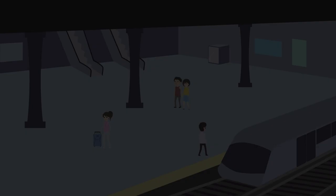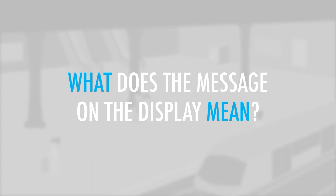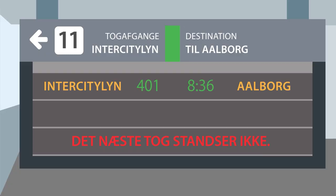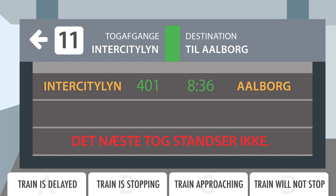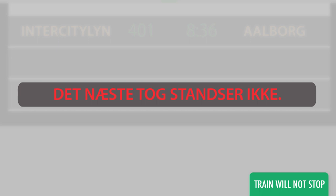You are on a platform at a train station where you're waiting for your train. Suddenly, a message appears on the display. What does the message on the display mean? The display reads, "The next train will not stop." Det næste tog standser ikke.